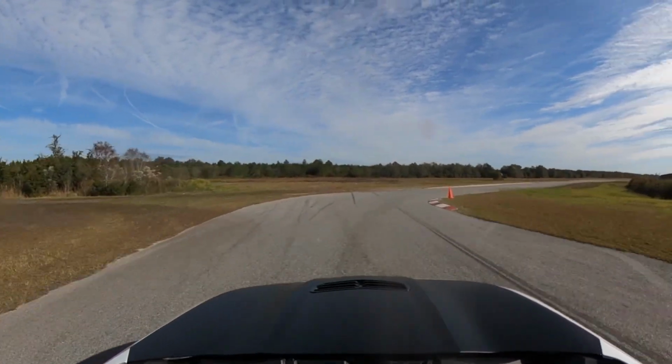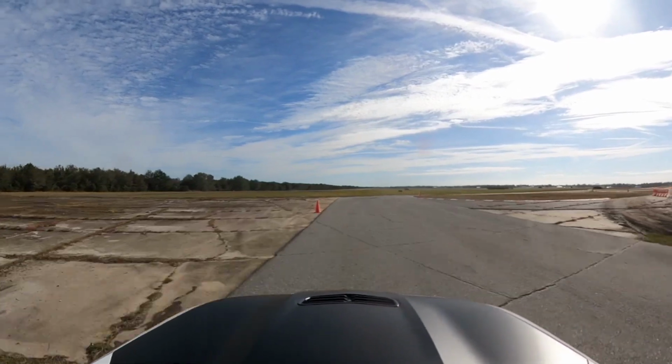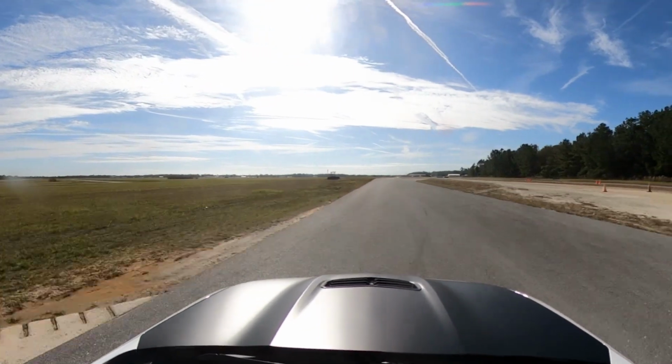Started out pointing by training. That was kind of funny. All those cars at the beginning just passing, passing, passing as I was trying to figure things out. But by the end of the day, I was moving a little bit faster.